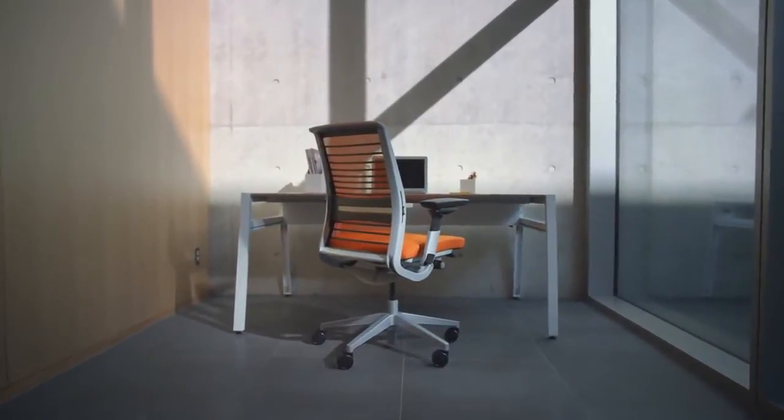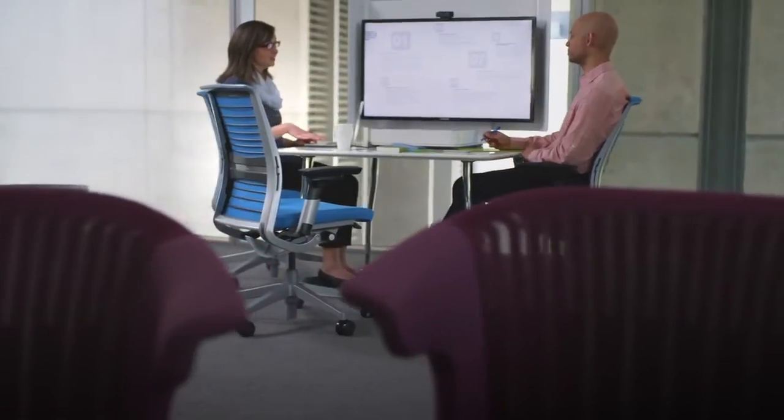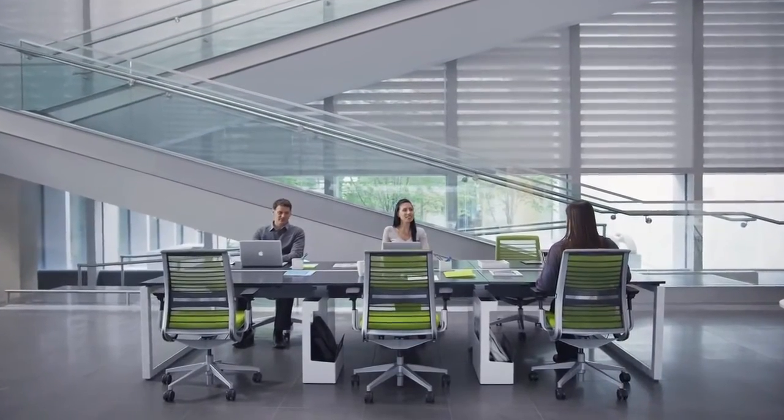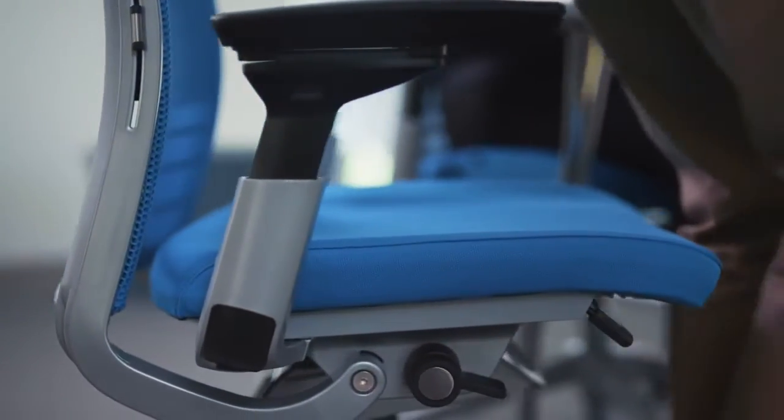We refined everything, touching every part except the casters and a single bushing. We've created a more integrated, more elegant aesthetic and provided even more stability. We made it more sustainable using fewer components and improving on an industry-leading environmental commitment.